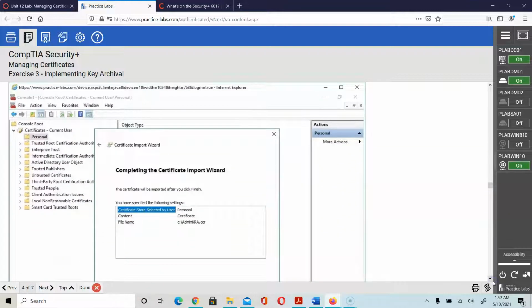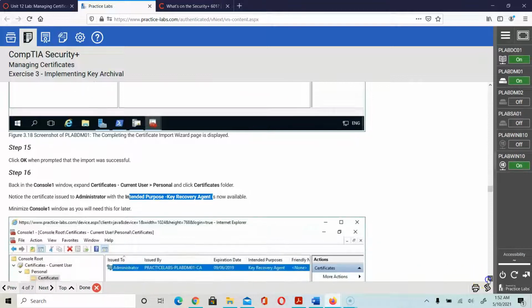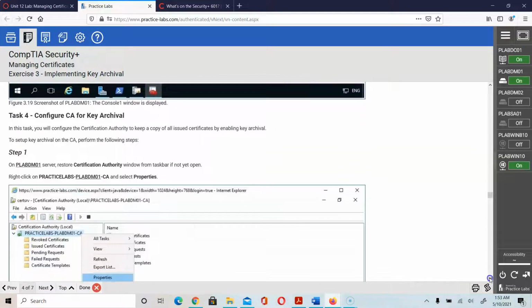So back to the management console, we would then go under the certificates folder. Here it tells you to look at the issued certificate for the administrator with the intended purpose of key recovery agent. So the administrator automatically under that role would have the key recovery agent capability, and that's what it's saying there. Okay. So if you are part of that group, or if you are that user, then you would be able to recover keys for the certificate.